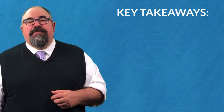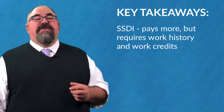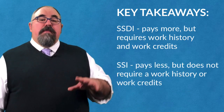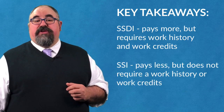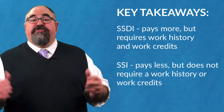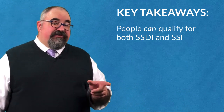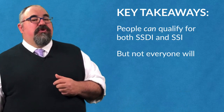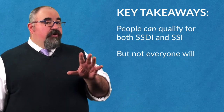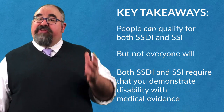The key things to remember are that SSDI, on average, pays more, but requires you have a work history and work credits. SSI may pay less, but it doesn't require that you have a work history or work credits, merely that you don't have a lot of earnings or resources. It's possible to qualify for both SSDI and SSI, but not everyone will qualify for both. Some people will only qualify for one or the other. And of course, both do require that you demonstrate through medical evidence that you are disabled.